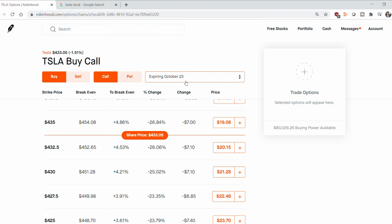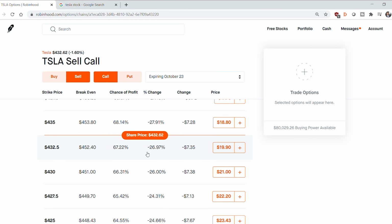I'm going to look at October 23rd, and actually they have earnings this week on Wednesday. So I don't want to sell a call option that is near the money. I want to sell an option that is very far out of the money. So I'm going to click sell call, and essentially what I'm going to be doing here is going back to the exit strategy that I was talking about. When you sell a call option, once it hits your strike price, that call option is going to be called away from you. The stock is going to be called away from you. 100 shares of that stock, in fact, are going to be called away.